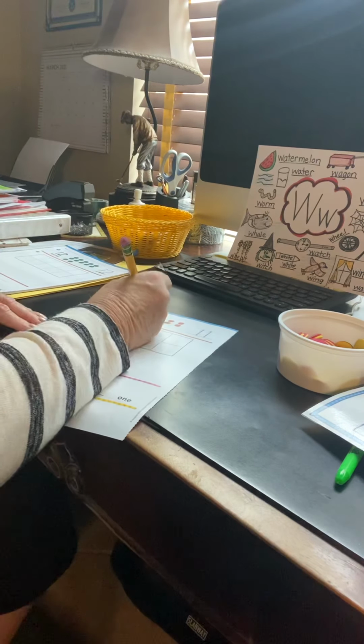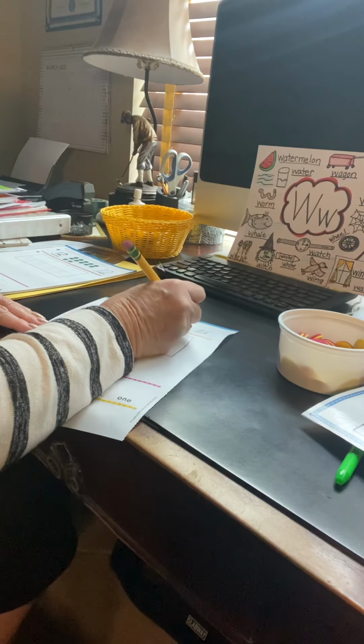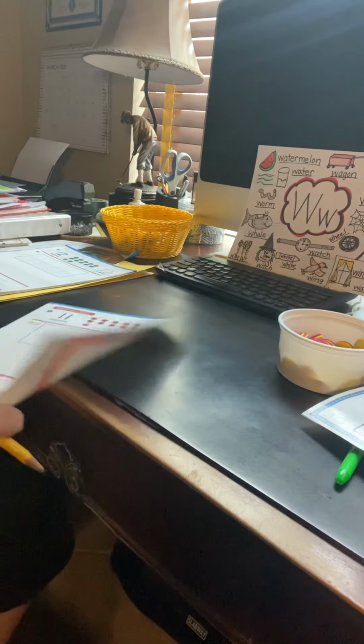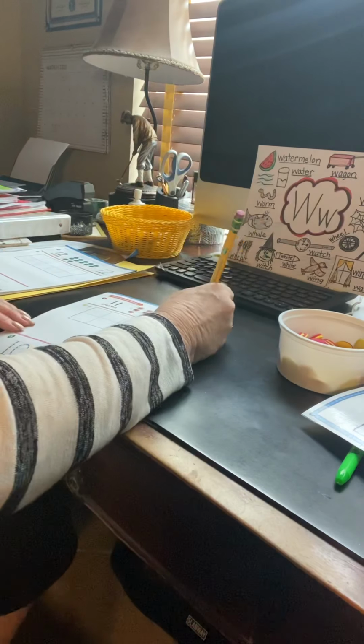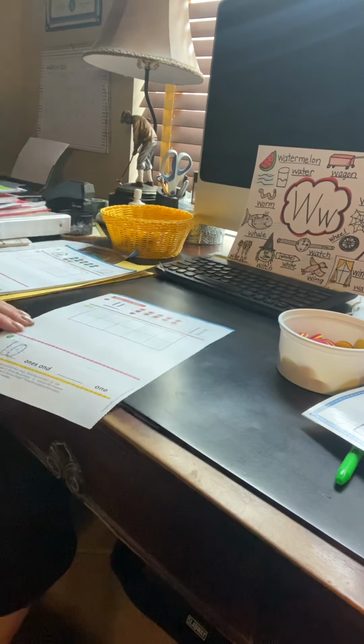But look, what I want you to do is I'm going to circle those top 2 rows. And then look at how much easier it is to count. We've got 10 and one more, 11. All you have to do is trace. And then it says to use your counters to show the number 11.